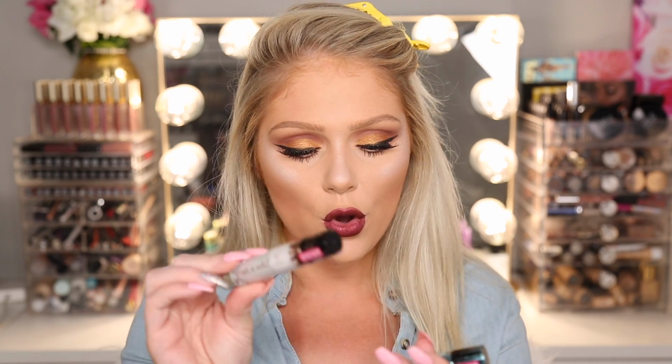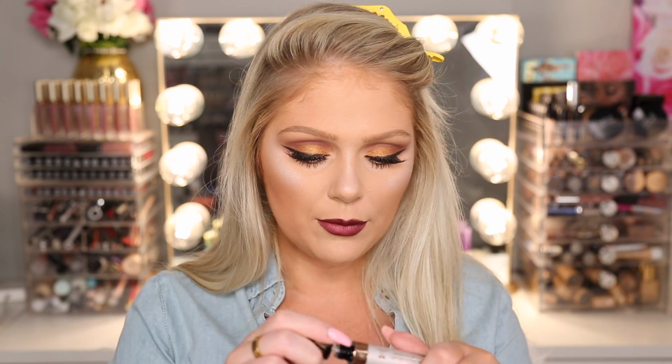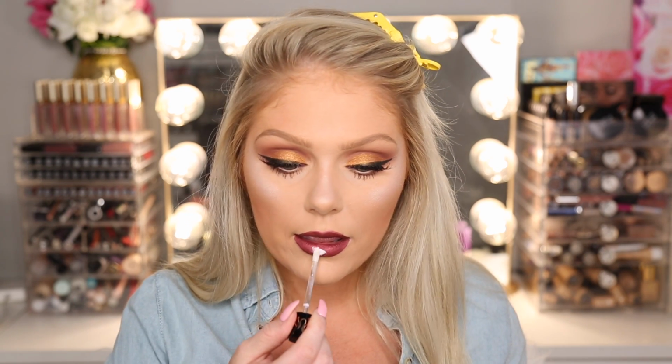I don't know if I told you guys or not, but the liquid lipsticks are gonna be retailing for $4.99. And then there are those two lip toppers, which are not part of the actual box, like I told you guys, but you can get these, and these are gonna retail for $4.99 as well. There's a whitish one and then a more blue toned one. So I'm gonna use the whitish one over my lip right now. This one is in the shade Flames of Glory.